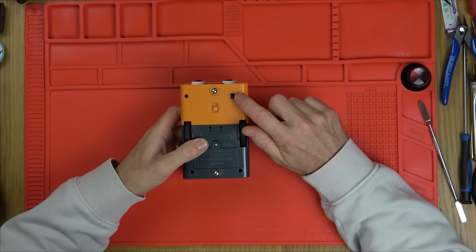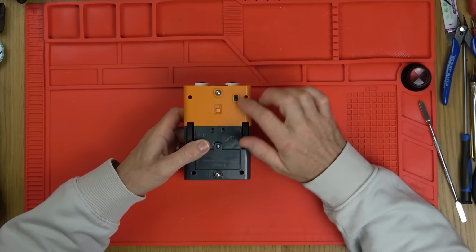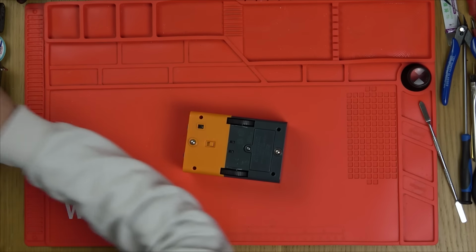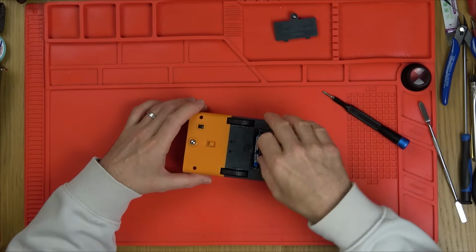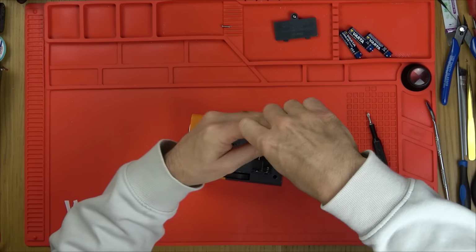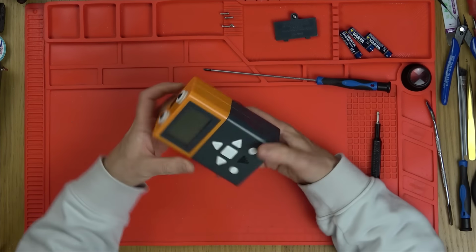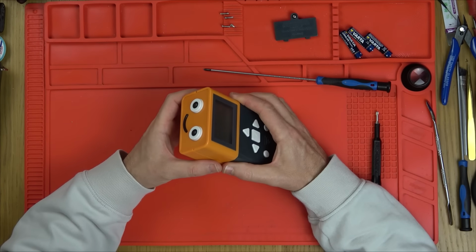I'm thinking there's something wrong with these things down here, or maybe the circuit board attached to those things. So I'll take the batteries out, and there's 4 Phillips screws to undo, one in each corner. Right, let's see what lurks inside Volty. Good face, isn't it?